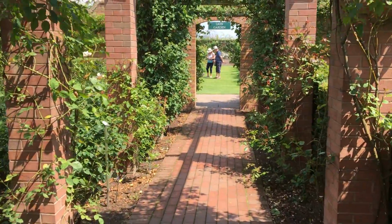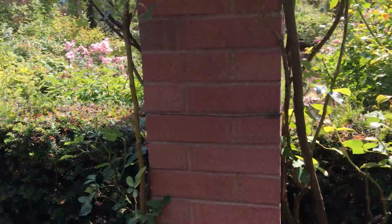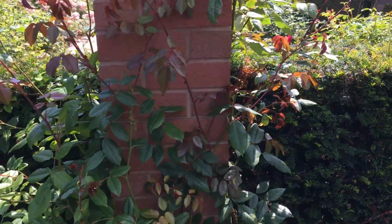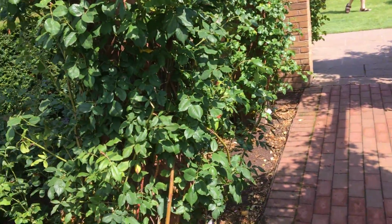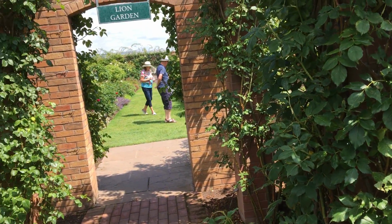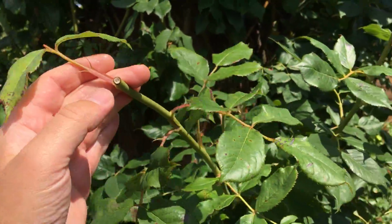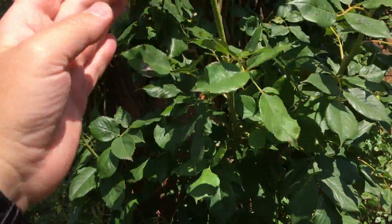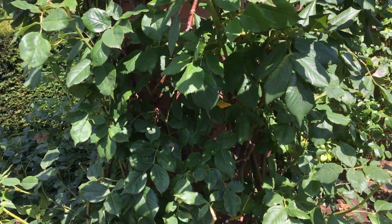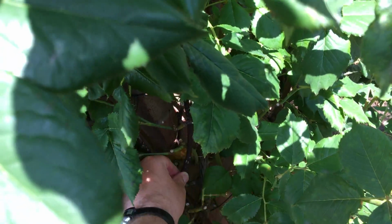So yeah, I'm just going to walk over here. Again, most of these ramblers just flower once, so you're not going to see them again this year. But some of them are very nicely formed, and really just good plants on their own, even when they're not flowering, which is important. Shropshire Lad again. It's been trimmed, chopped back, dead-headed, but again it seems quite slow to come. This looks to be quite an old plant actually. There's quite a lot of dead wood in there that needs taking out.